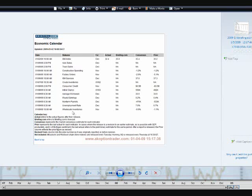If it's worse than expected, expect the market to move with that. So keep an eye on that. It's going to be a busy week with news.